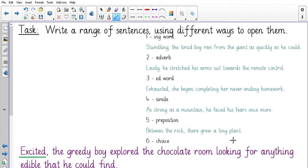Okay, so for your literacy lesson today, you are going to use everything you have just learned about fronted adverbials, and you are going to write some of your own. Now, we've done something similar in class with a dice, haven't we? So we've rolled a dice, and whatever number we land on, we have written that type of sentence. If you've got a dice at home, great. You could make some cards from 1 to 6, or if not, you can just choose a number.